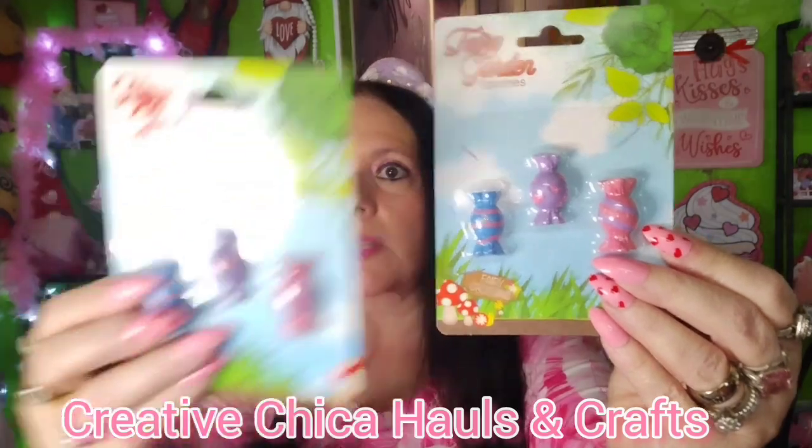Anyway, I bought these to put on my little whipped toppings that I'm putting on my little jars. So I got two of those. I know I have more of these and I've got to find them. I have been doing good, guys. I have been purging, and I'm fixing to purge some more this morning after I get done here. Okay.